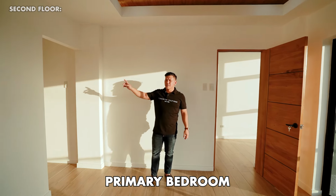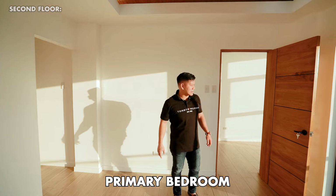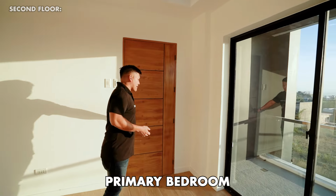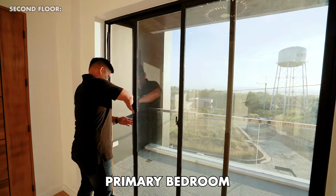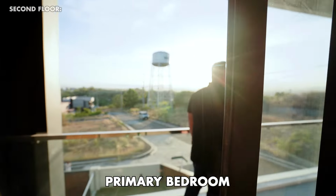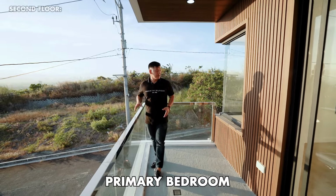Doon tayo mamaya. That's the walk-in closet. And then, of course, your ensuite, toilet and bath. Let's just check the master's or primary balcony. Wow, ganda nito. Napakaluwag po ng balcony for the master's bedroom.